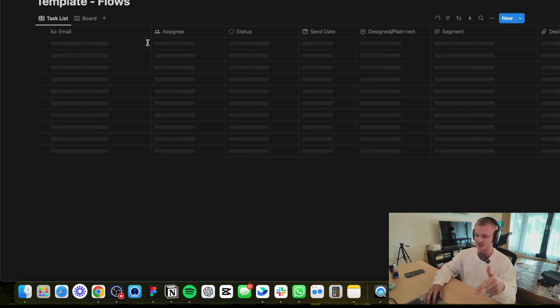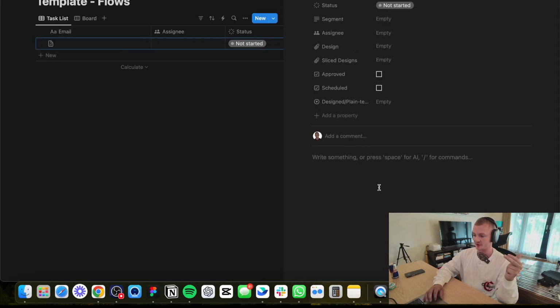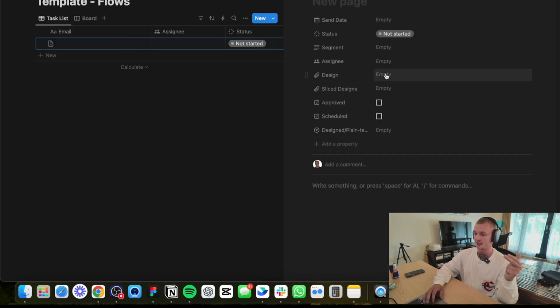The flows, this is where we build them. Basically what you do is you go in, you open this up, and this is where you write the copy. We write the copy straight in here, and then we can assign it to the designer. The designer can go make it in Klaviyo, in Figma or Canva, and then they upload the designs back in here.